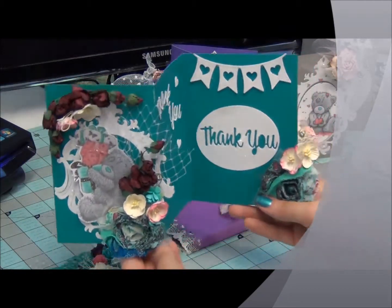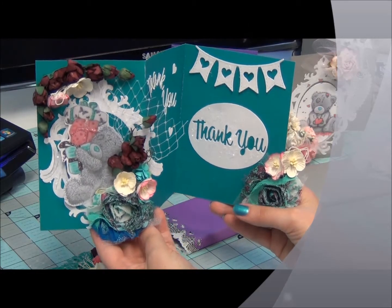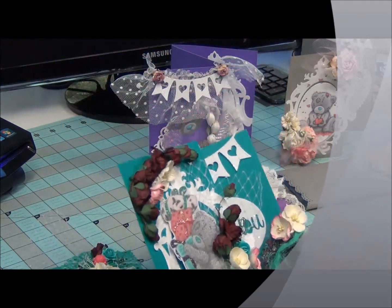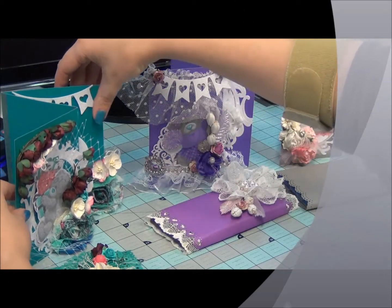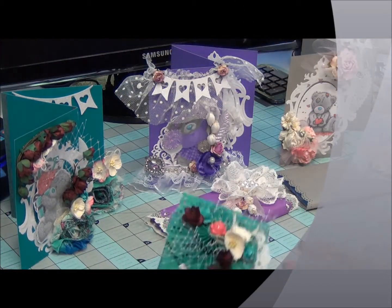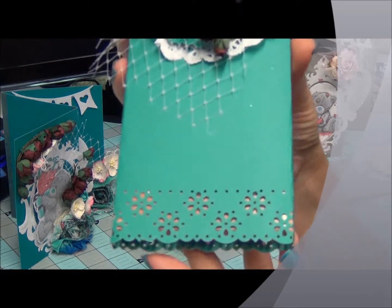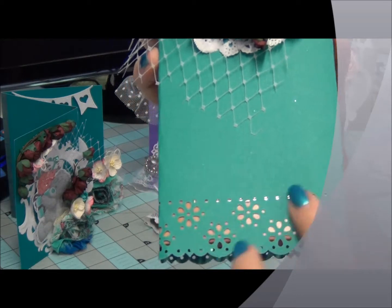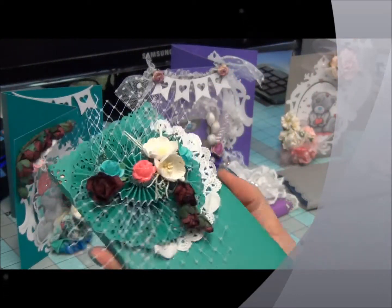But look how cute it's going to be displayed in your room on a shelf. Isn't that gorgeous? And that will remind you of what exactly you're thankful for. I just think it's a wonderful idea. And her chocolate bar has a wider border, sorry.